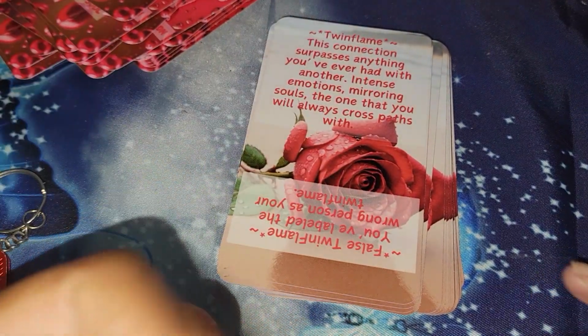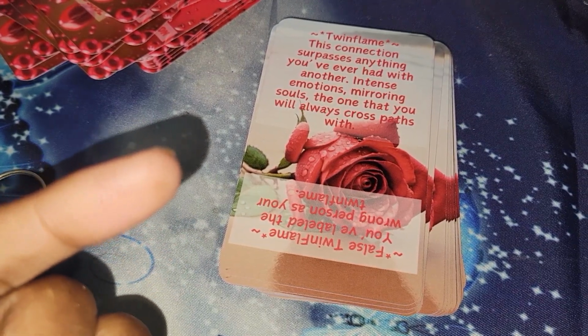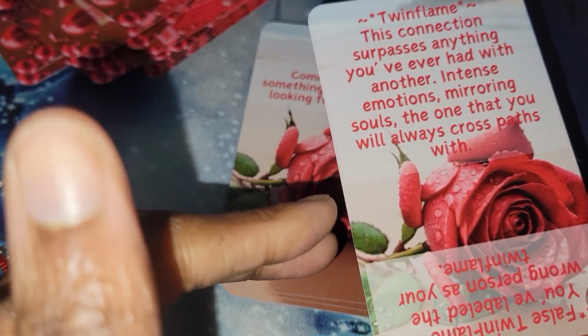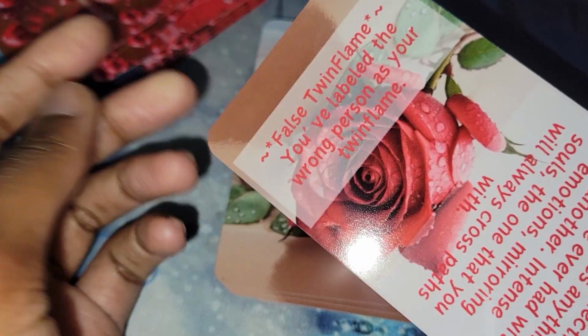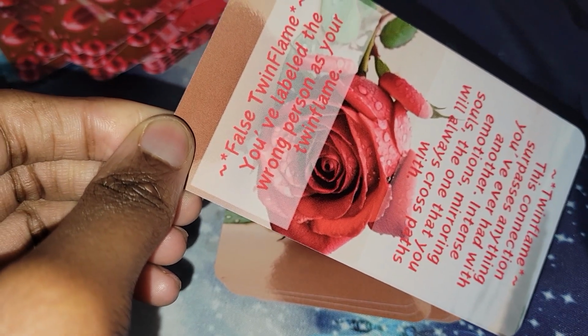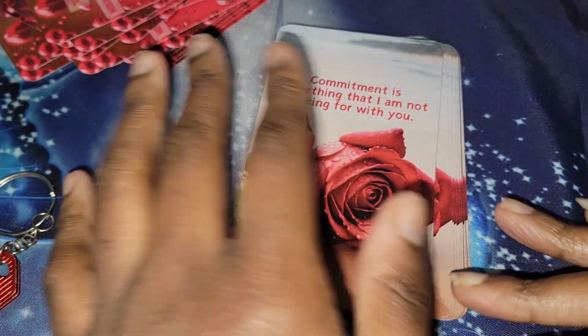And another difference here is that I've started doing reversals in some of these, which the purple one, if you watch that video, you will see that those have reversals. If you shuffle and this card comes out, or you pull this card and it lands on this part, this means that they are your twin flame. If you get it this way, for whoever you're reading for, client, yourself, whatever, it's a false twin flame: you've labeled the wrong person as your twin flame. They're showing you signs of them being your twin flame, but they're really not. And sometimes people just don't know how to differentiate which one is who, and that's completely normal.